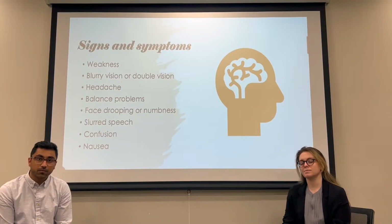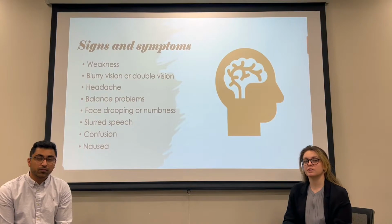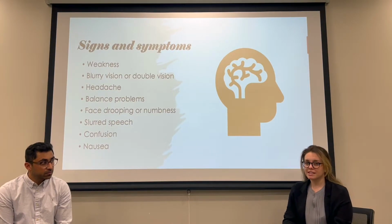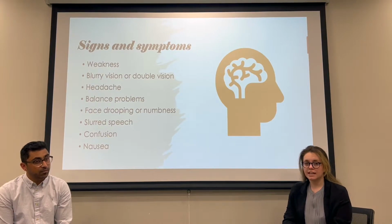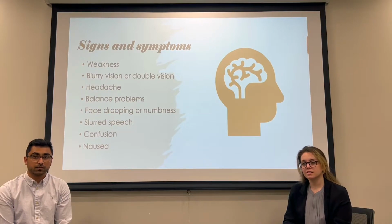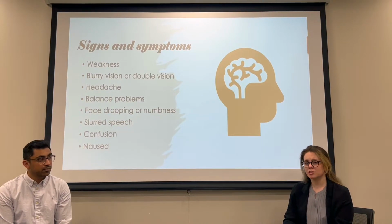So signs and symptoms, it's important to know these in order to better spot a stroke. They might present differently in different patients. So you might experience weakness, any changes in vision, headaches, any trouble with balance, facial drooping or numbness, slurred speech, or trouble getting words out, confusion, or nausea.